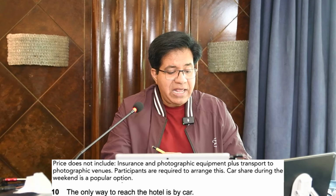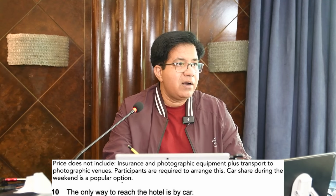They mentioned only way to reach the hotel is by car. There is no information on that. They said car is one option. Now, they did not say whether car is the only option or there is any other option. There is no information on that. That is why it is not given.